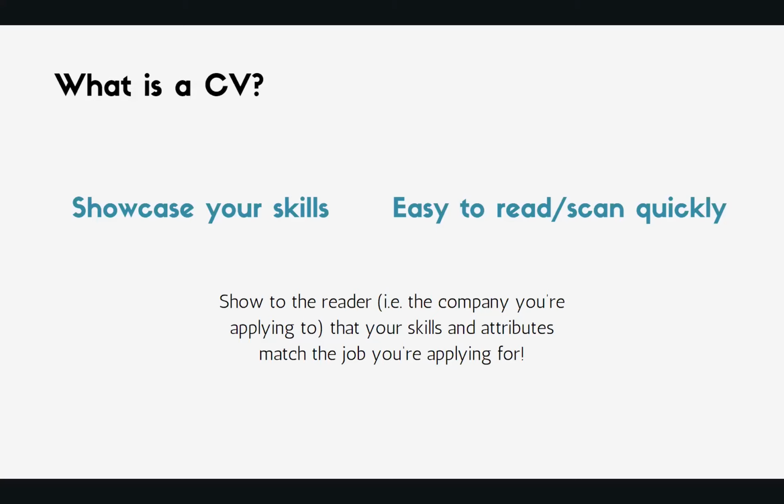So just before we dive in, let's redefine what a CV is. A CV is something that you use to showcase your skills, and more importantly, it needs to be easy to read and scan quickly. The HRs usually don't take that long, sometimes less than 30 seconds, to read a CV. And some places don't use people, they use automated software to analyze CVs. So it's good to make it stand out and include the necessary information in a concise manner.